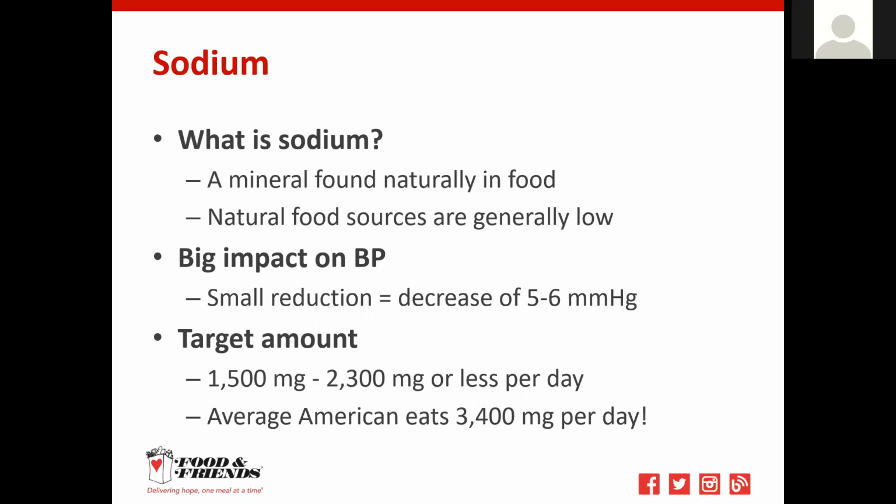It depends on the individual how much sodium they really need to cut out or how much they need in a day. But generally, it's recommended around 1,500 to 2,300 milligrams or less. And the average American eats about 3,400 milligrams. So it's something we probably all can work on watching and reducing a little bit.